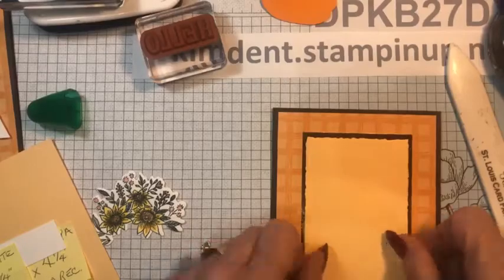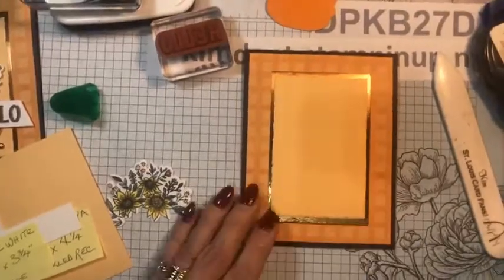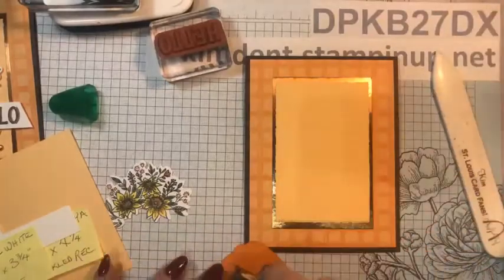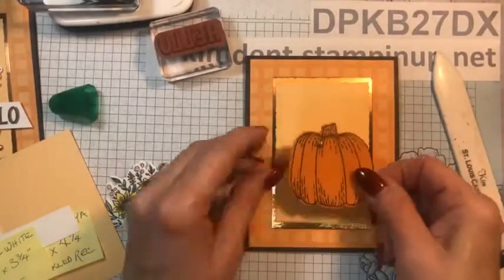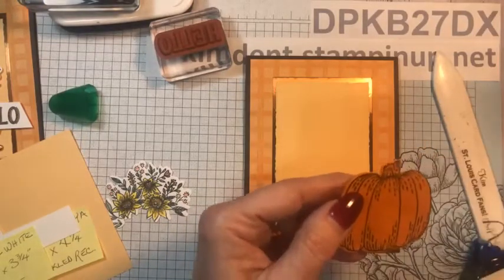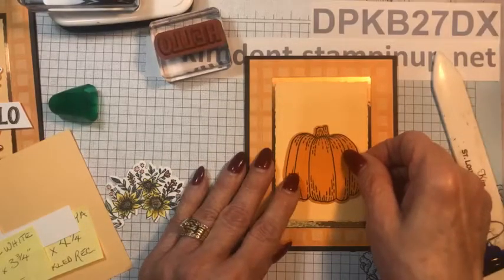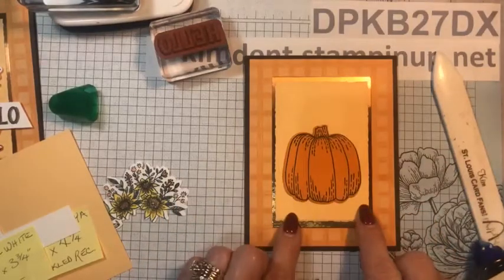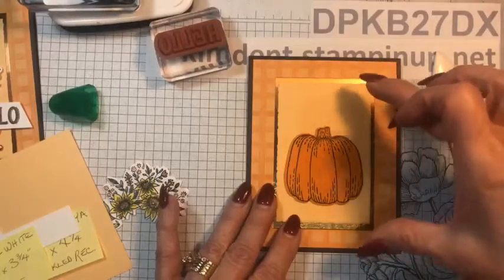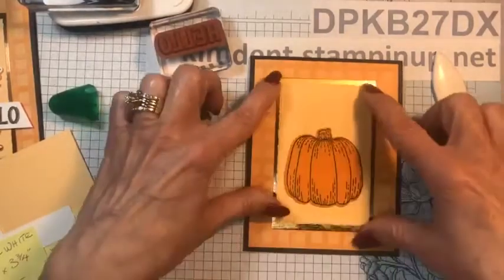Okay, there's that Pale Papaya. Oh, sorry girls, I didn't realize I was off camera. There you go. Okay, and then we're gonna adhere the pumpkin. Whoop! Oh, look at that! It caught a traveler right there. We're gonna use those, but not that one. Okay, and you can see it's up a little bit higher. Normally you would see me lower, but because the deckled rectangle is longer, I decided to move it up just a little bit for the image.